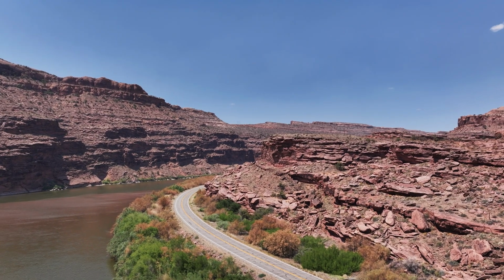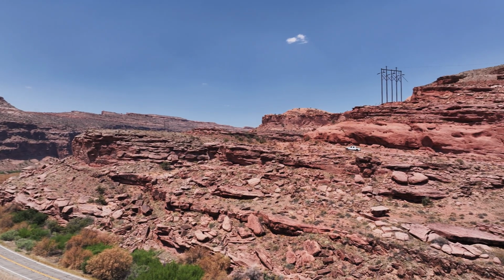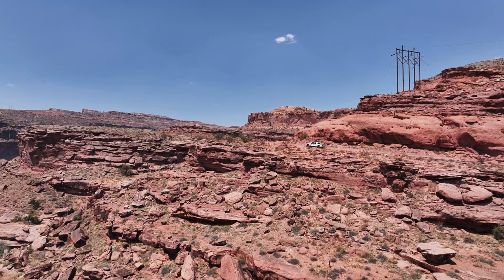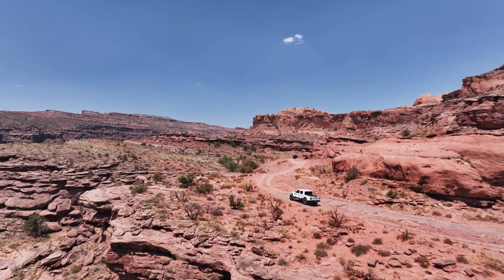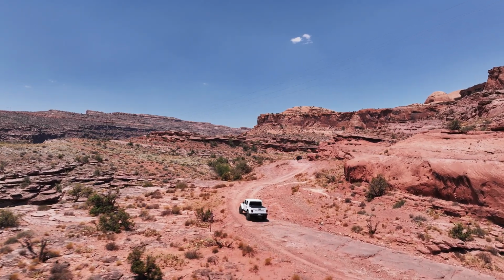If you plan on flying a drone out here like I did, just be cautious of the power lines. You can see some in this video right here, but actually behind me over the river, there's some low hanging wires that you could easily miss and smack into your drone. I actually got pretty close on one. I wasn't recording, but just be cautious of that. You don't want to ruin your trip before you even get started.